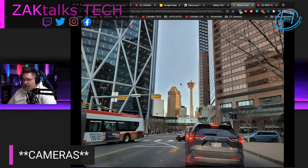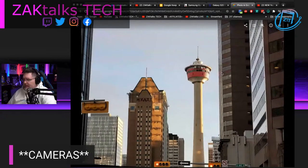So we decided to drive downtown to our next spot here. My wife was taking pictures with the phone again. You guys can see the Calgary Tower here, buildings on the left and right, obviously. Keep your eye on the Calgary Tower here, and we'll show you guys some of the zoom as well. So here she zoomed in. I'm not sure how many times. I think that might be a three time.